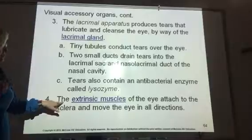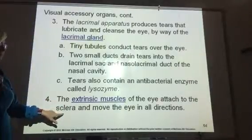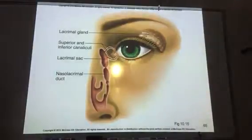And then the extrinsic muscles of the eye attach to the sclera, which is the outside of the eye, and it causes your eye to move in the directions that it needs to.